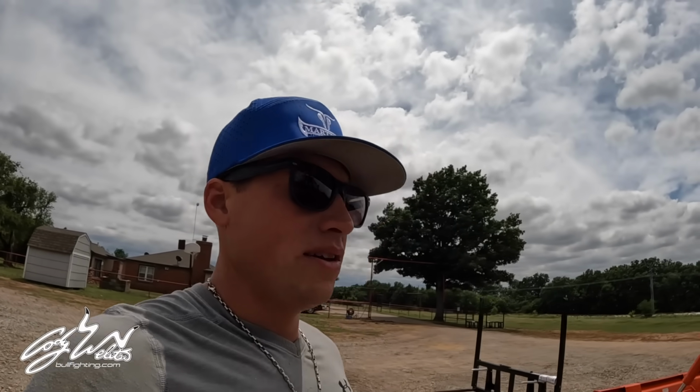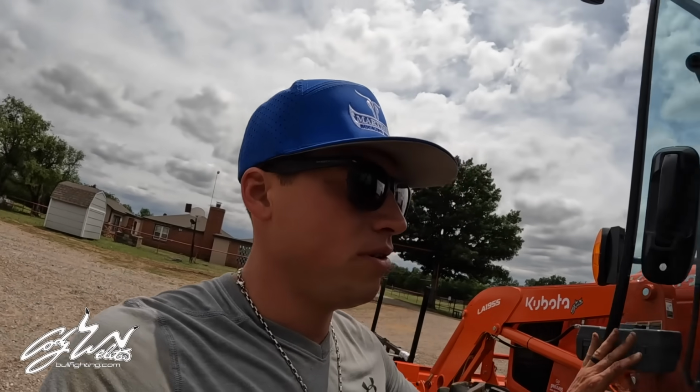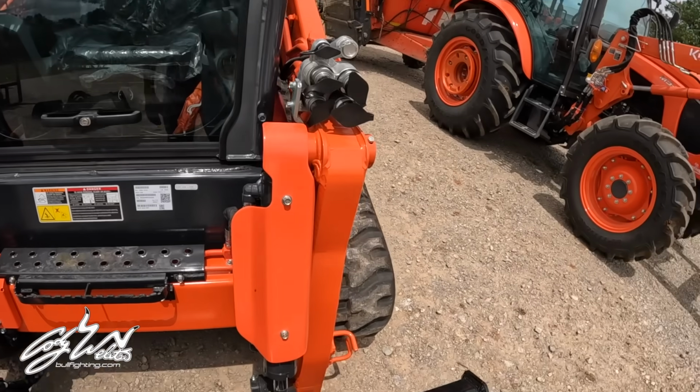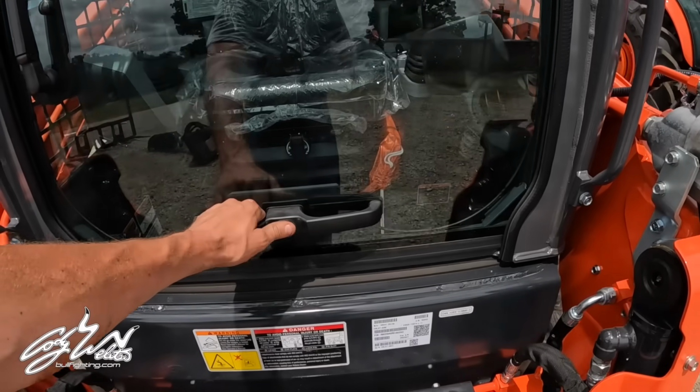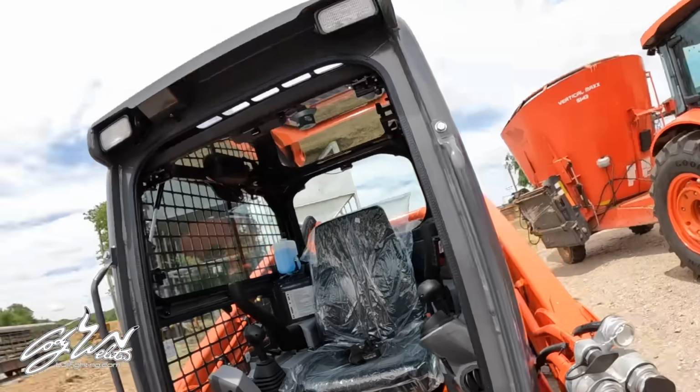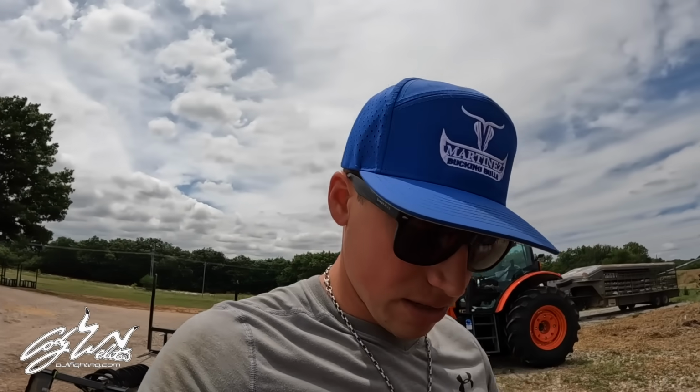We got through winter and through the rain, which seems like it's been coming forever. We've had mud every day around here, so our pens are all nasty. So today I'm going to get in this Kubota skid steer and go out there and clean some stuff up. This thing has all the bells and whistles also. Pretty excited about that. So let's get started.